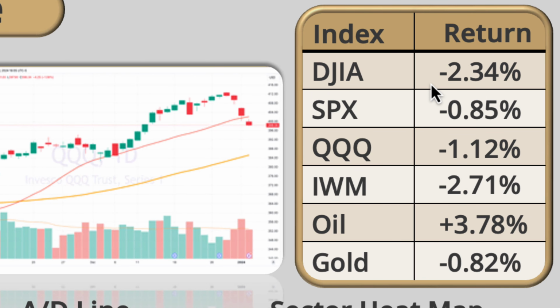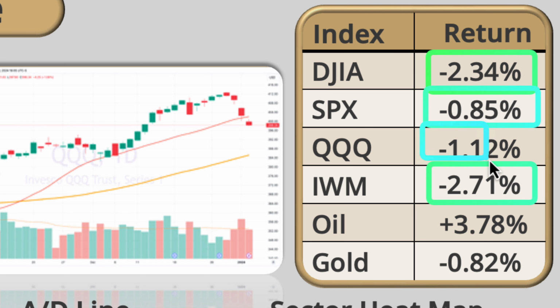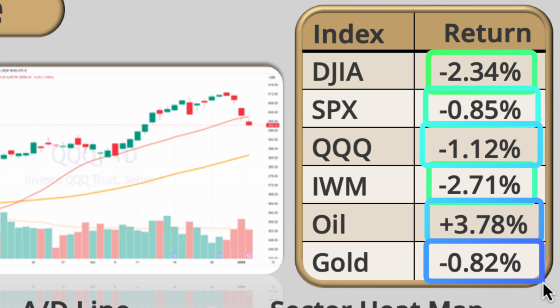If you take a look at the numbers today, the Dow Jones was one of the worst performers. The small caps were both pretty equally down. The S&P is down 0.85% and the Nasdaq down 1.12%. Oil was up nicely at 3.78%, and gold is pulling back as well. All the outperformers, the equity markets, ran quite a bit in November and December and they're pulling back. Even gold that ran very nicely is pulling back now, and oil, which was quite negative, is jumping up a little bit. So a bit of a rotation happening there.